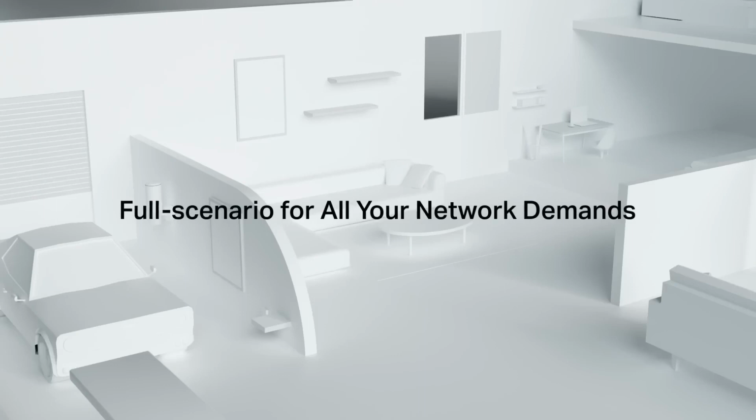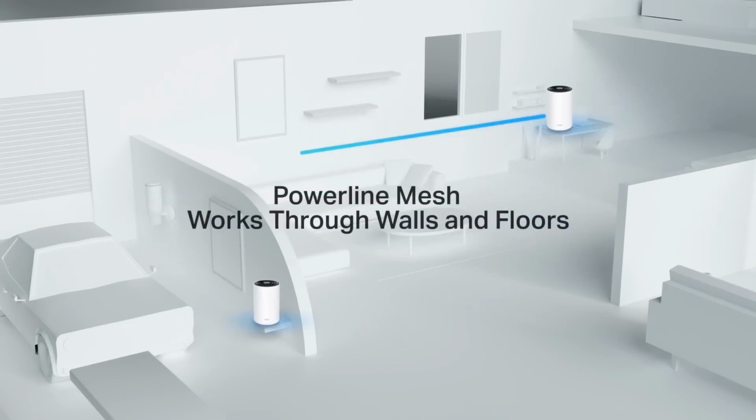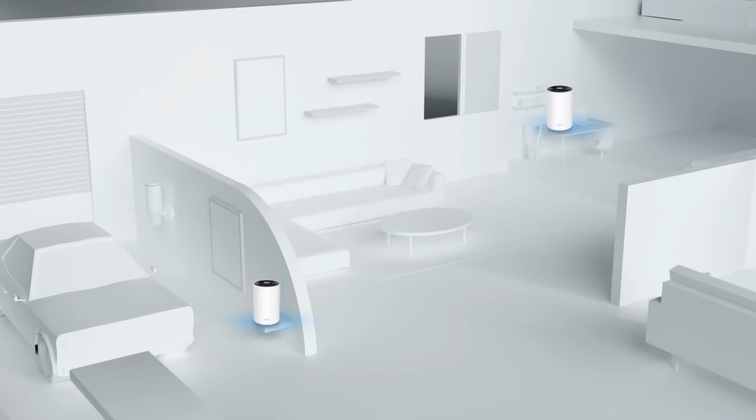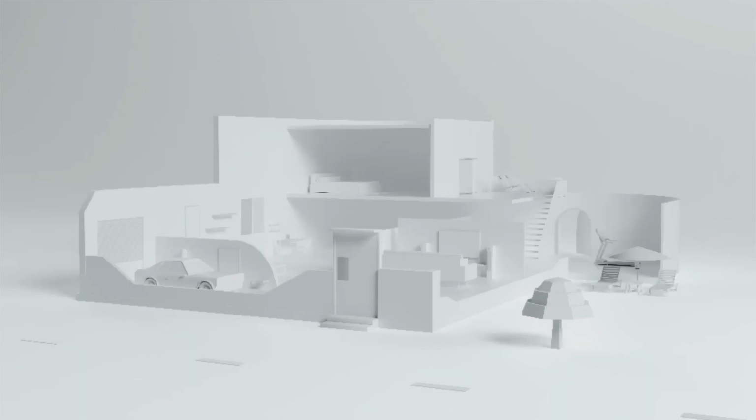In addition to physical installation, Deco also provides solutions for different network demands. For example, if you have thick walls or floors within your home, a power line mesh system is the best solution. Power line technology uses your home's electrical wiring to create a stronger connection between Deco units, reducing the impact of walls, floors, and other obstacles on signals. Also, Deco provides multi-gig Ethernet access, fiber service access, 5G, 4G, 3G mobile access, and DSL access to meet different ISP service needs. Here's a brief overview of our current Deco ecosystem.